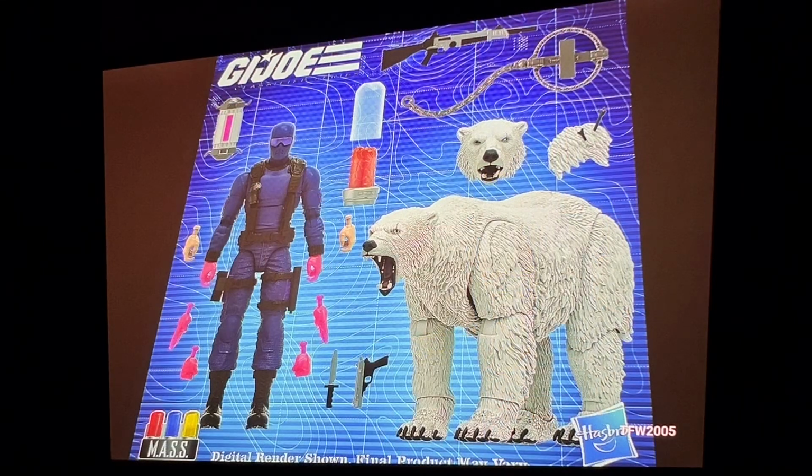And then we have this, the mass device 2-pack of Polar Bear and Snake Eyes. Are they doing a mass device series? I mean, they'll have several characters with accessories. I'm actually conflicted with this one. I do love Snake Eyes, but this is my least favorite look of him. This is his first ever look in the cartoon, where he sacrifices himself to save his other comrades. It looks good, but I don't think I need it.